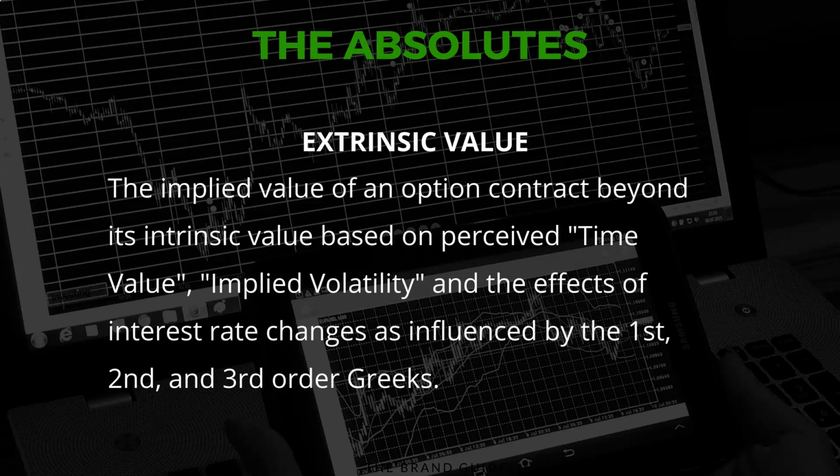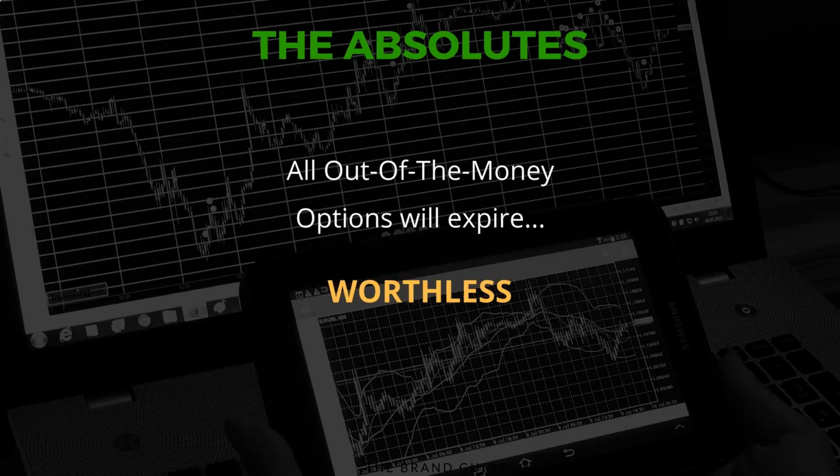And there are some other second and third order Greeks that play into it, but the absolutes are there are intrinsic values and extrinsic values to options. All out of the money options, the ones that we are working with, anything that's at $10 is going to be way out of the money.